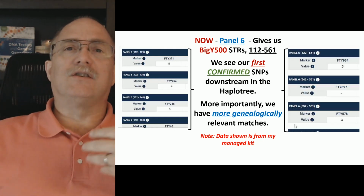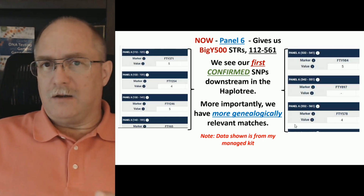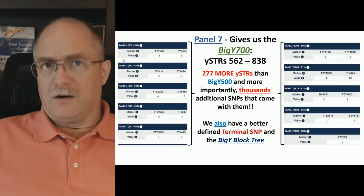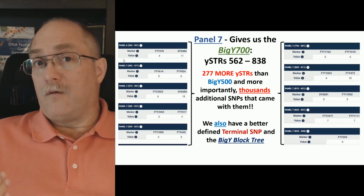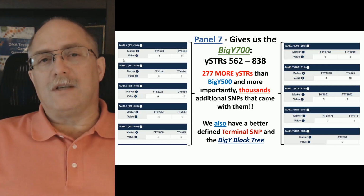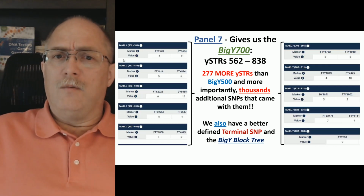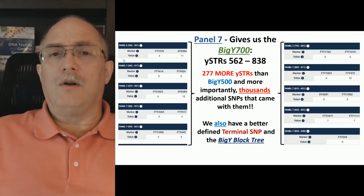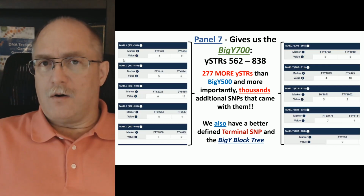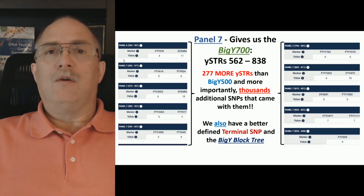Now that leads us to the BigY700. Those SNPs that you have there are great. I mean, you have hundreds of thousands of SNPs there. Well, now we come up with the BigY700, the latest testing that they've done at Family Tree DNA, and what I've been the most excited about for what I've been working on in my project. We have 277 more YSTRs than there were in the BigY500. So you go, okay, you went from 111 to 561, and then you added another 277 additional YSTRs. And when you do that, it adds tens of thousands of additional SNPs that you can be compared with.